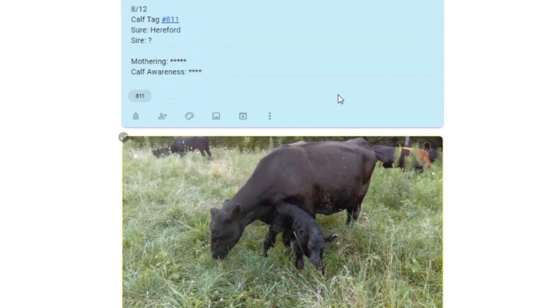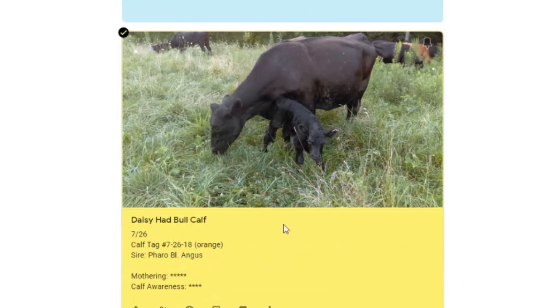Like you see the blue and the yellow. The blue belongs to the guy that I manage for. Anyone that's yellow is my personal cattle. So Daisy, my big black cow, had her bull calf July 26th, and he will get an orange tag with his date on it just because he's a bull calf and he will be processed out.